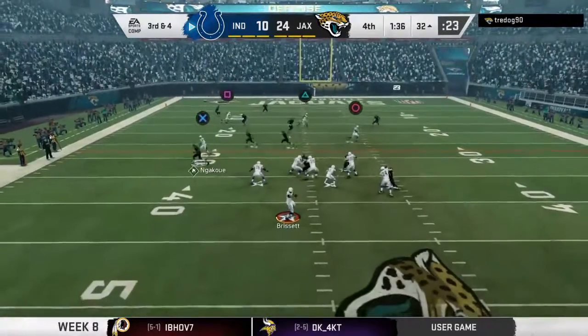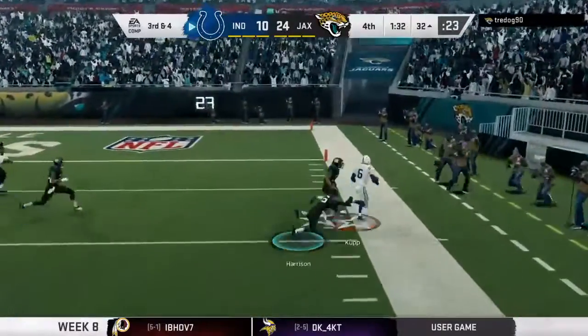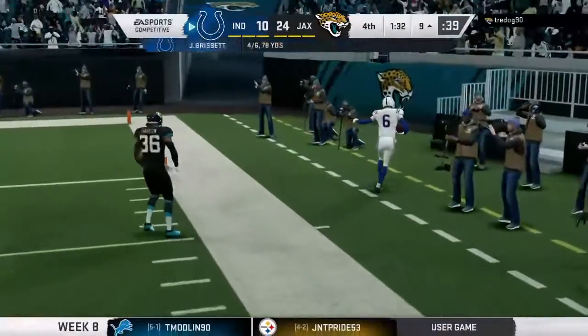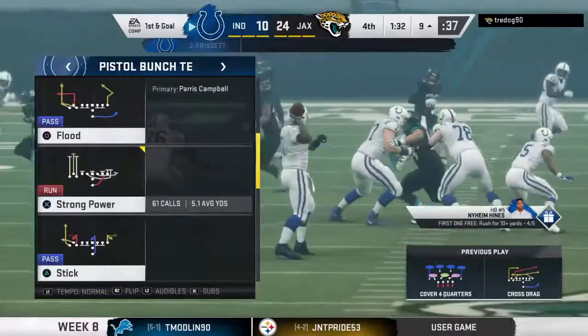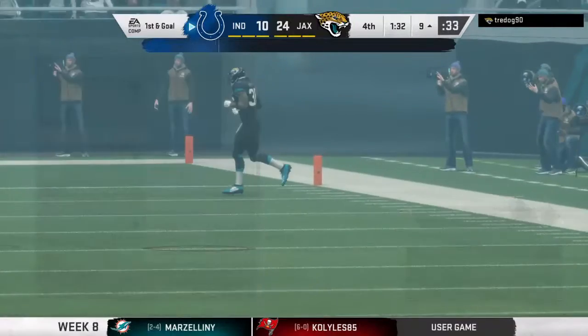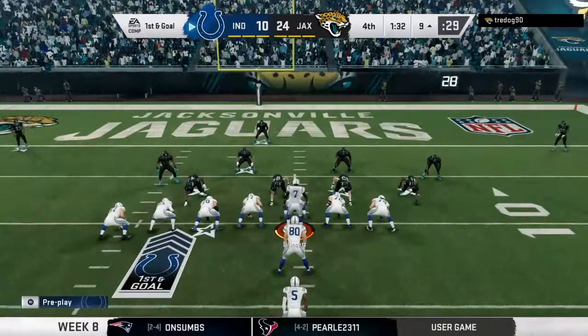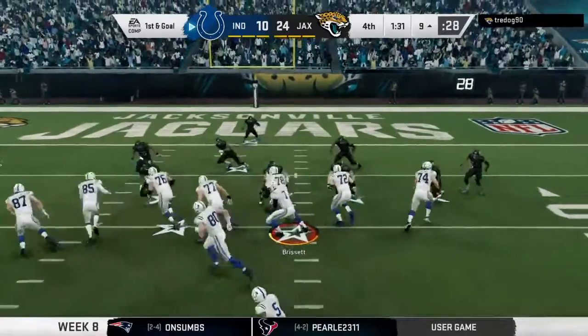Brissett from the gun on 3rd. Man open, it's Kupp. He's got it. They're able to convert on 3rd down, and that sets up a 1st and goal. Clock management, definitely critical here if they want to get back in this game. Absolutely agreed. They have to up the tempo in this case, down a couple of scores. Want to make sure they have a chance to win this ball game.